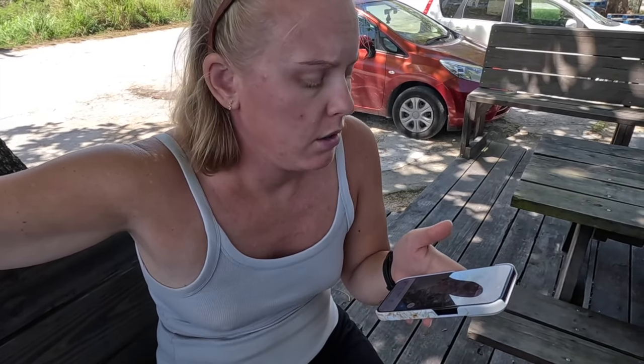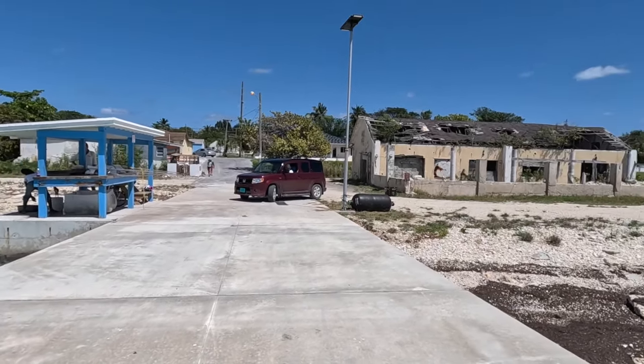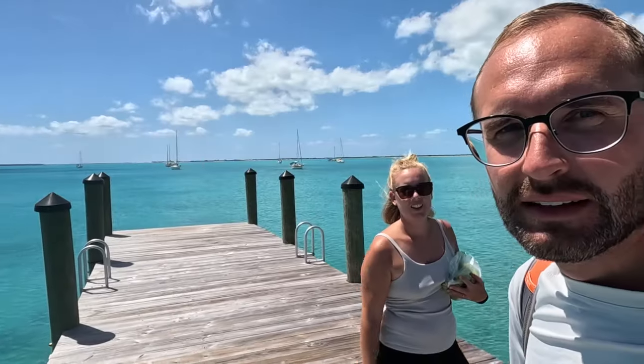So it should be fairly easy to get back to the dinghy. We just have to go up to the road and then follow it, and we should be arriving just above the dinghy dock. So let's go. Oh, we got a ride from another fellow cruiser. They had a car here on Eleuthera island. So we got a ride back to the dinghy. Really friendly of them. They recognized us as sailors. How could they tell? And how will the dinghy look?